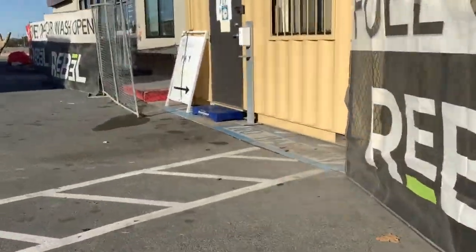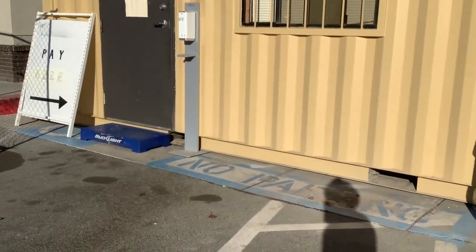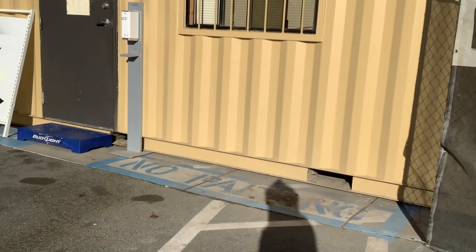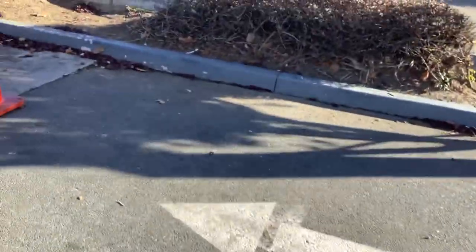So I think this is probably the construction office. Let's see what's handy. Oh, so they're chilling, huh? So the cameras are off or on? The security cameras? Yeah, they're still on.